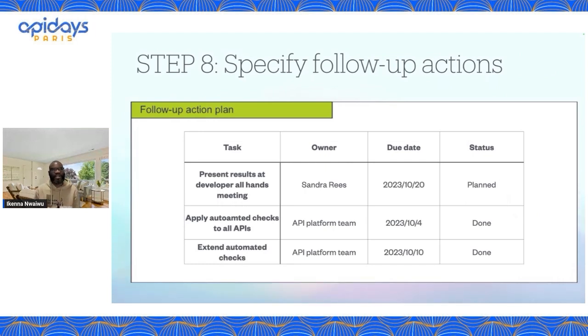And then finally, we come up with follow-up actions. If the improvement delivered results, we want to see how we can roll out those results wider. Say we did API, we introduced API linting for one API, and that was effective. Can we roll this out to more APIs? Can we share this learning wider with the organization? The follow-up actions are where to capture those things we can do to really share the learning and to roll out the changes, the improvements wider in the organization.